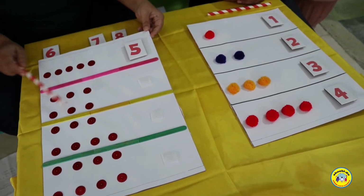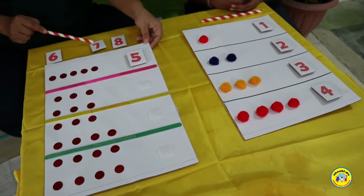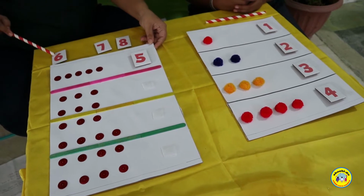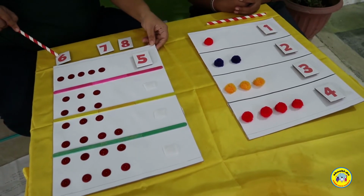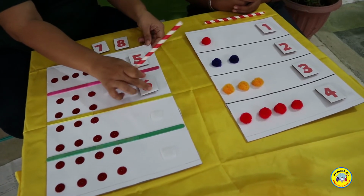1, 2, 3, 4, 5, 6. There are 6 beads here. Which one is number 6? This one, miss? No, I don't think so, miss. This one, miss? Yes, that's number 6. Put the number 6 here.